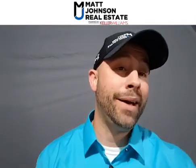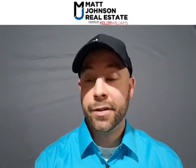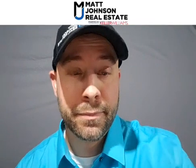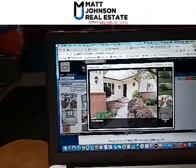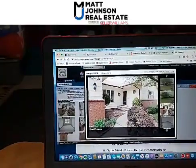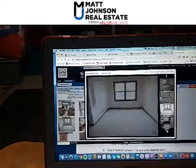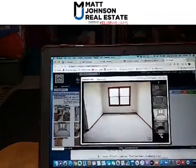So we are talking about a property today. Absolutely beautiful house, beautiful property. The address is 3513 West 22nd Avenue right here in Emporia. Let's take a look. All right, so as you guys can see, absolutely beautiful property. This is a 3-bed, 2-bath house. Does have a fireplace. They did just do some repainting in here.